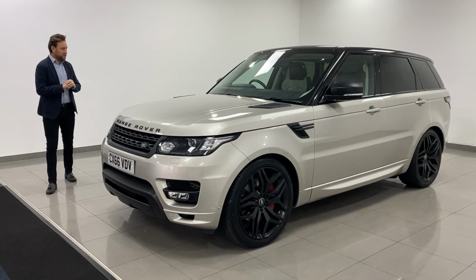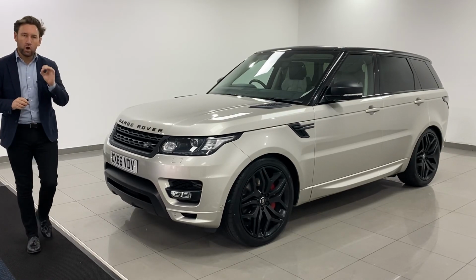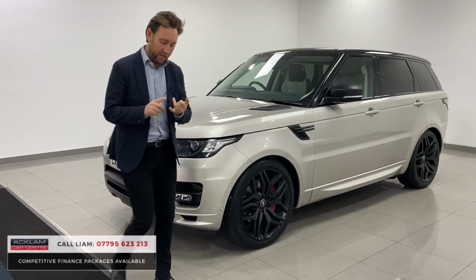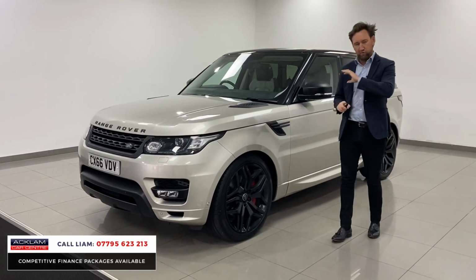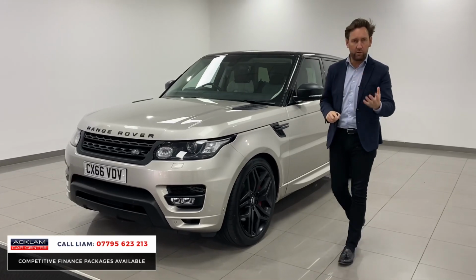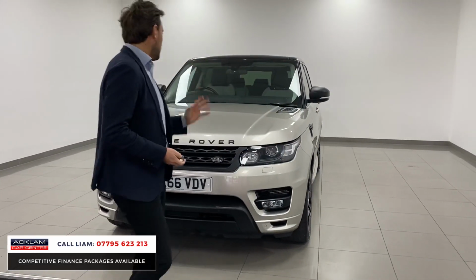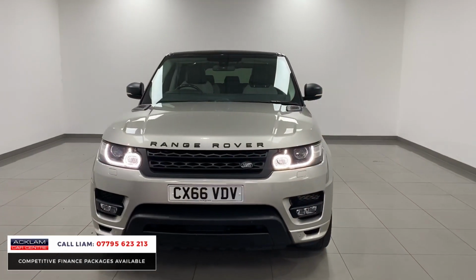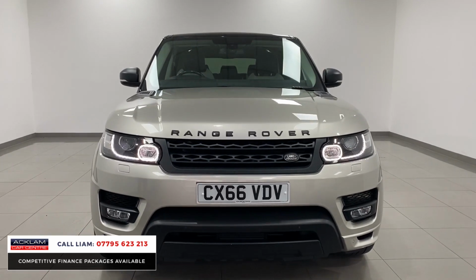If you're looking for a Range Rover Sport in this type of price range, you will not get a better example. This car is a Range Rover Sport Autobiography, 3 litre diesel, with full Land Rover service history. I sold this car when it had done about 10,000 miles. It's always been serviced at Land Rover. But look at the car, it's the colour for me. It's beautiful. The colour's called Aruba Gold. It's an optional extra colour.